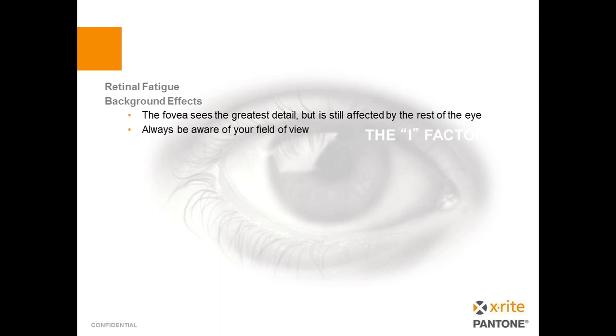Let's take another look at this. Who thinks the blue on the left is darker than the blue on the right? Again, we find that this is the same blue, but based on the fields of yellow and black, we tend to perceive that blue as being of a different color. Okay, and that's background effects.